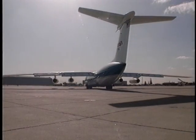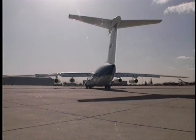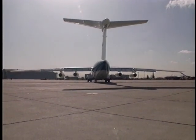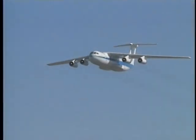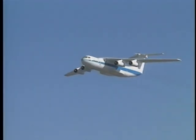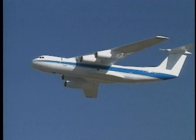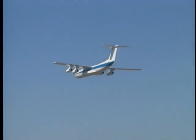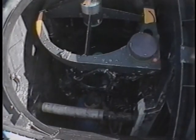This is no ordinary C-141 cargo aircraft. It is NASA's Kuiper Airborne Observatory, which carries a 36-inch Cassegrain telescope to the stratosphere above most of our atmosphere and weather. Peering out a hole in the side of the aircraft, the telescope sees a universe that is invisible from the ground. Astronomers have good reason to fly with a telescope in the stratosphere.